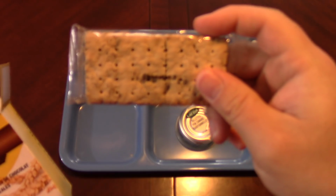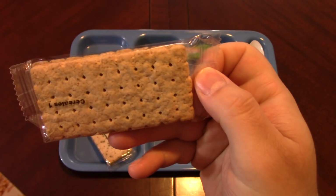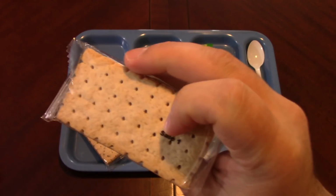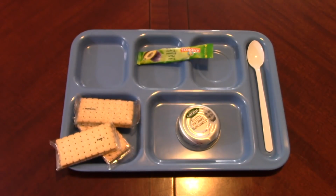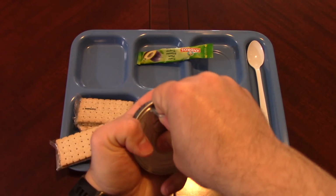Let's see. So there's some of the chocolate crackers. Got little bits of chocolate in it. Should be the cereal ones. And then finally, regular crackers there. So yeah, we'll just go through that. Let's open our pate real quick.